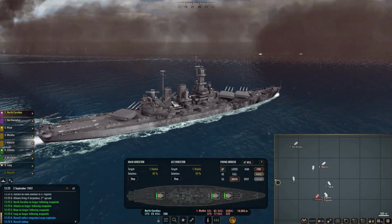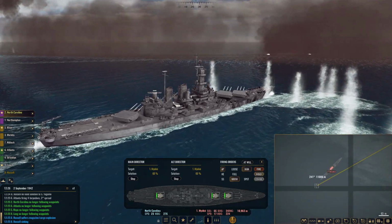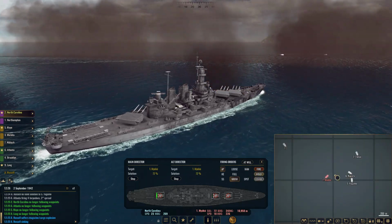Let's hold off with our main guns because Miyoko is slowing down, and we'll try and get some mangle shots out in front of that. So he's moving at 17 knots, so we'll just fire straight in front because he's not too far away from it. And then we'll go straight back to also firing on that.